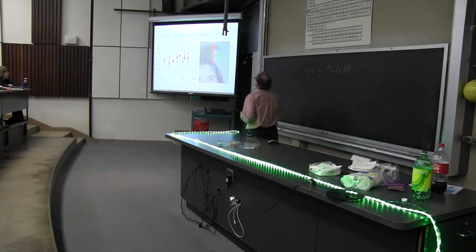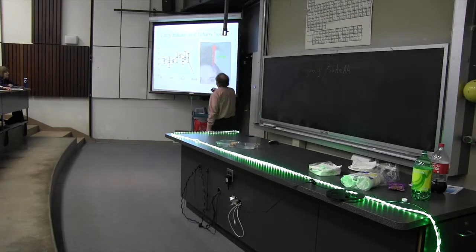And the first attempt was a clear failure. Take a look at these points. And if we draw a smooth curve through the data, clearly the data plunges right here. Right? That's called extrapolation in air quotes.